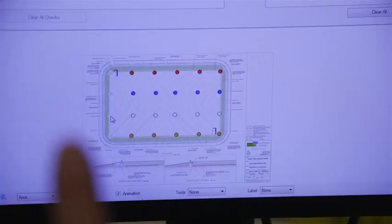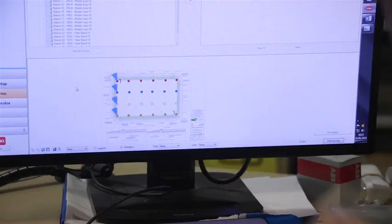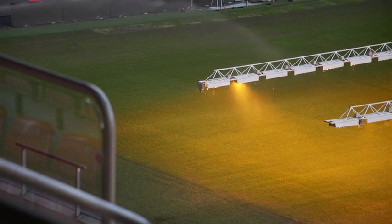We have a state-of-the-art irrigation system that I can pinpoint dry areas of the pitch and specifically water them. I can water the whole pitch. I can water using my phone. But generally, we do it all from computer here. It's a fantastic system. Pick out the sprinklers, set a program, and off it goes.